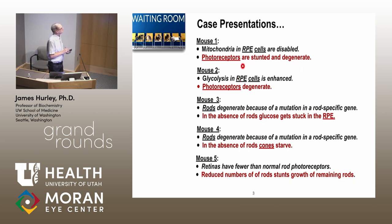So in each of these mouse models, the investigators made a specific genetic defect in the mice. In this one, the mitochondria in the pigment epithelium cells were disabled, but the surprising finding was that the photoreceptors suffered as a result of that. And in this mouse, another group enhanced glycolysis in the pigment epithelium cells. I'll review a little bit about energy metabolism in a few minutes. But in the first case, they disabled the mitochondria. In the second case, they enhanced glycolysis, so they used more glucose. But as a result of that, the photoreceptors degenerated.